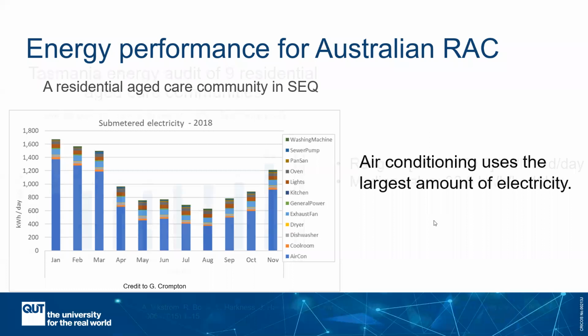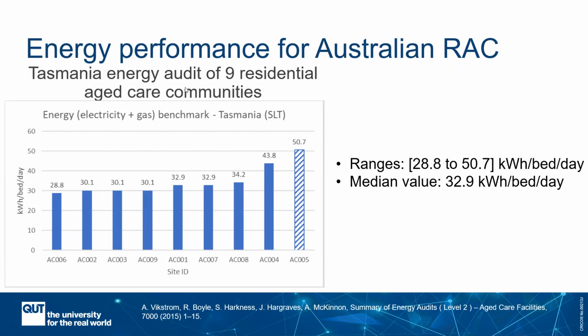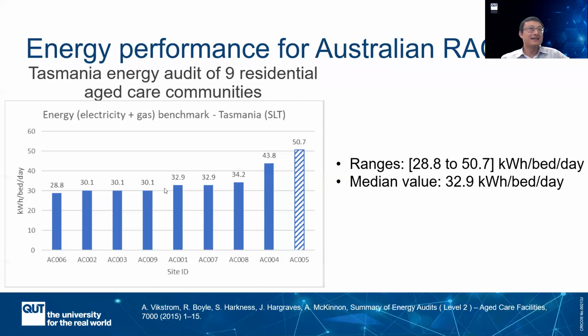Let's move on to Tasmania. Tasmania did an energy audit of 9 residential aged care communities. Here, including electricity and gas, is the benchmark for the 9 sites, and the vertical axis is kilowatt hour per bed per day. Based on this energy use intensity, it ranges from 28.8 to 50.7 for the 9 sites. And the median value is somewhere around 32.9 kilowatt hour per bed per day for our Tasmanian 9 residential aged care facilities.